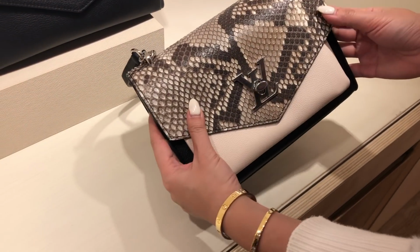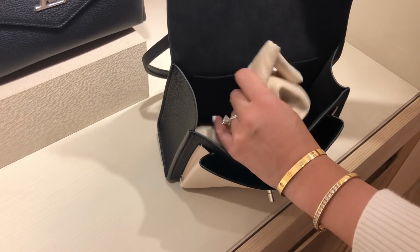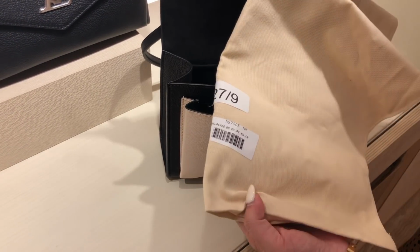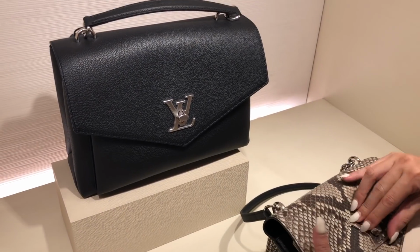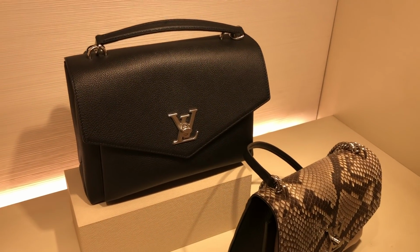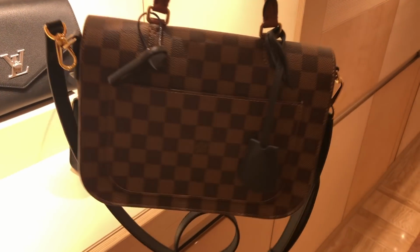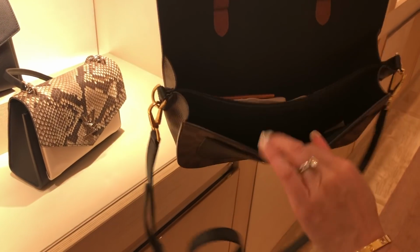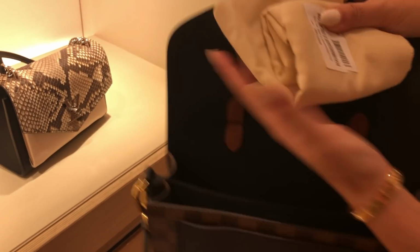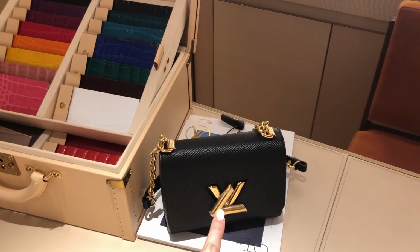Called the My Lock Me BB. I've considered this bag. It's got a lot of space. Look at that. Two compartments. My Lock Me BB. Sorry guys, I don't think I know the prices here. But that's cute, and that's the bigger version there. And also, this is a new bag I haven't seen before. Let me show you. It's got a back pocket. And it's really roomy on the inside as well, and this is called the Ball Marche, I think, and it's 41,000 Czech crowns. So you guys know that hubby just bought me the PM.